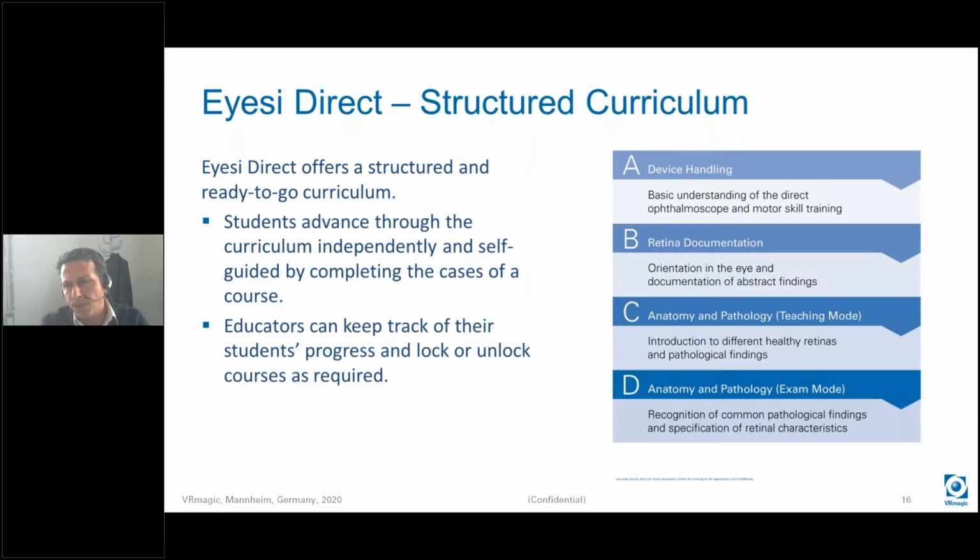But this reflects the spirit of the product: train fewer cases, but train them well and make sure that students learn them and benefit from them, instead of looking at hundreds of cases without going into much depth. Thank you.